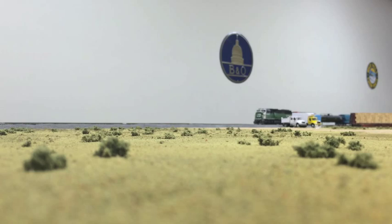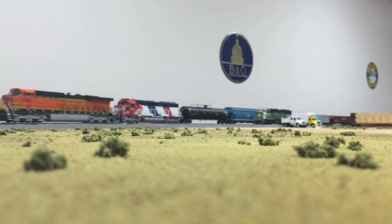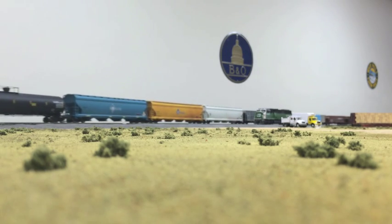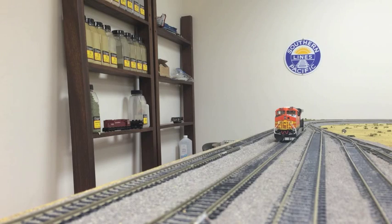And then the grade crossing, we probably won't get all the grade crossing equipment up and running, but we might have at least the grade crossing arms and the actual grade crossing itself in place. So that'll be a good start for another time. But we'll have tons of videos coming.